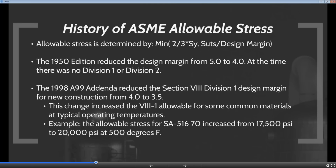Now, this is a huge change for us. Why was that? Because this change increased the Section 8 Division 1 allowable for many of the common materials that we see at typical operating temperatures. One material that comes to mind, I've got it noted here, that we've all seen, is SA-516 Grade 70. The allowable stress for this material went from 17,500 psi to 20,000 psi at 500 degrees Fahrenheit. So that was a huge jump.